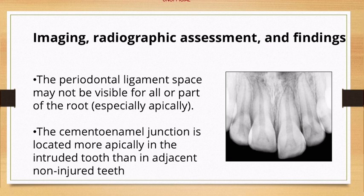The radiographic assessment and findings. The periodontal ligament space may not be visible for all parts of the tooth, especially axially. And the cemento-enamel junction is located more apically in an intruded tooth than in the adjacent non-injured tooth. Here, this is a non-injured tooth. Its cemento-enamel junction lies here, while the cemento-enamel junction of the intruded tooth lies below.